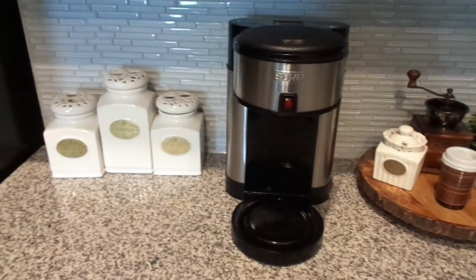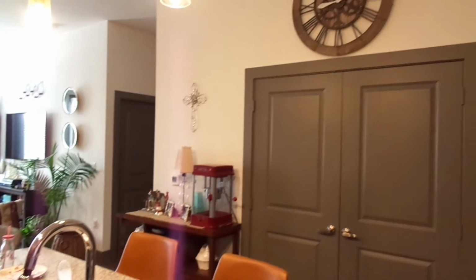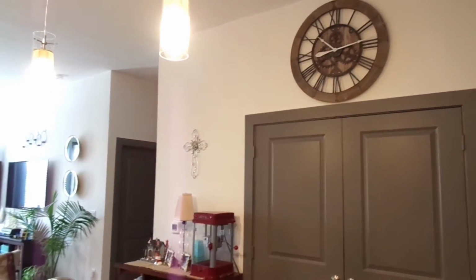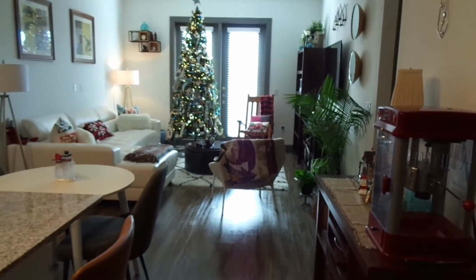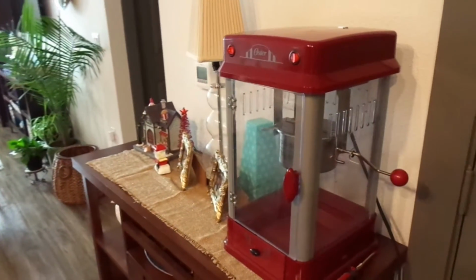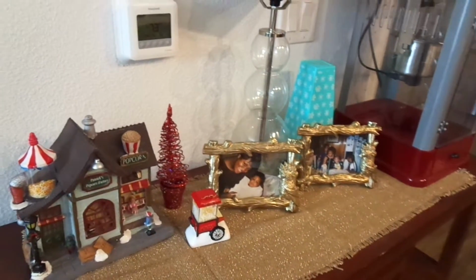But just to decorate this place, guys, was just so much fun. It has tons of natural light. The apartment has very tall ceilings, and it's just a big, open, and beautiful space. So we have a popcorn station here for Christmas movies and popping popcorn.